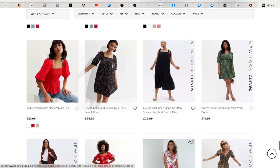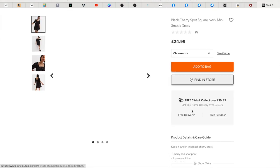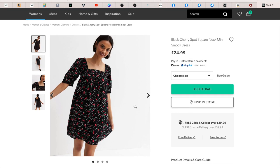See this, I really wanted to like this, but I feel like it's really shapeless. It says it's a smock dress, but it has no shape to it.